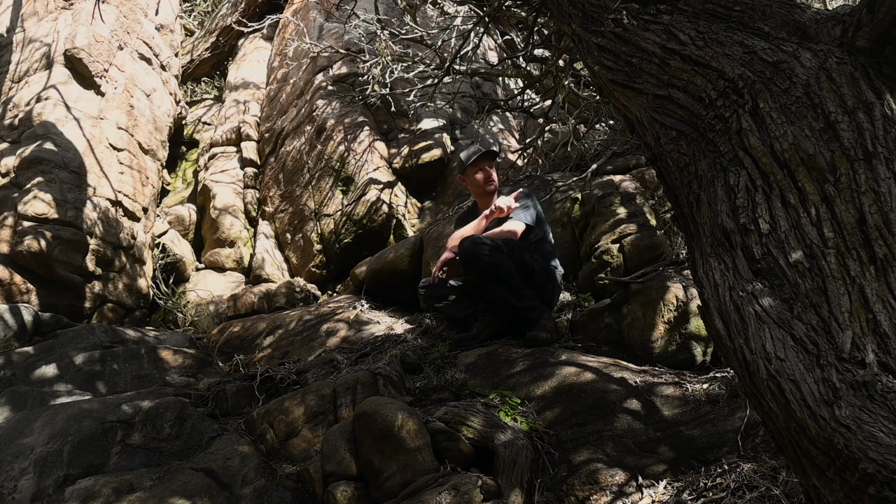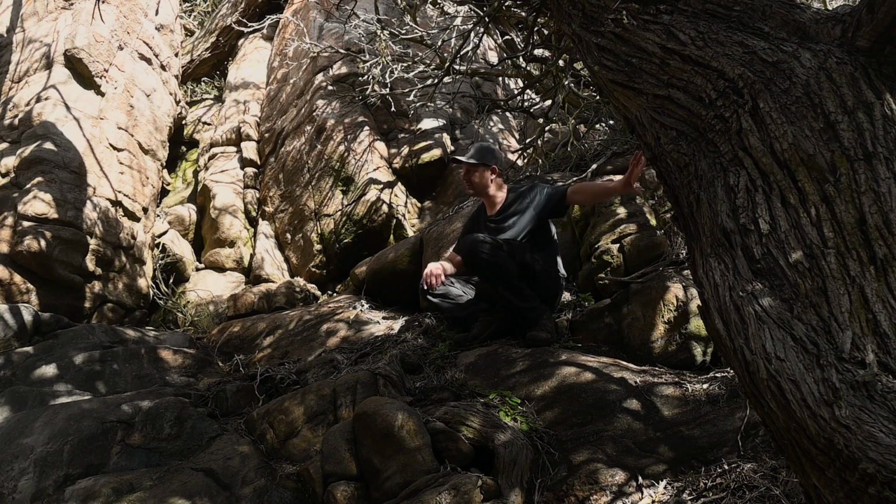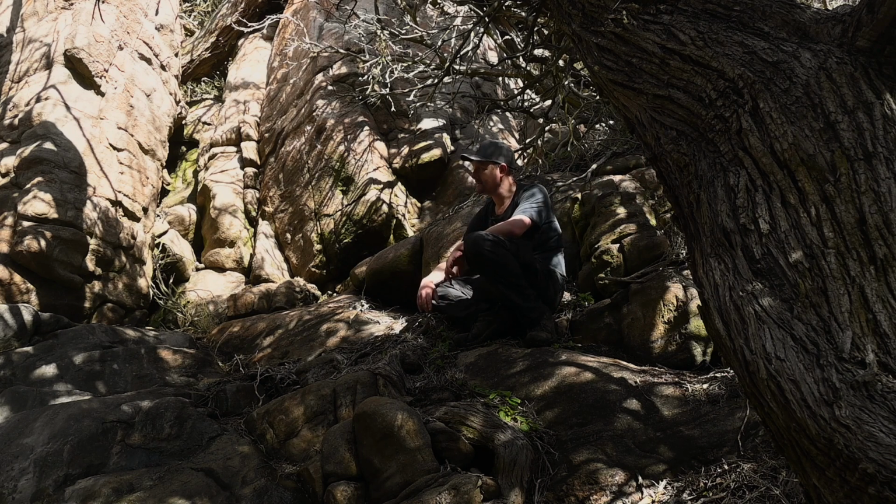I might head back here and just have a bit more of a look. Might be a better angle back there, and I might be able to get some nice foreground.